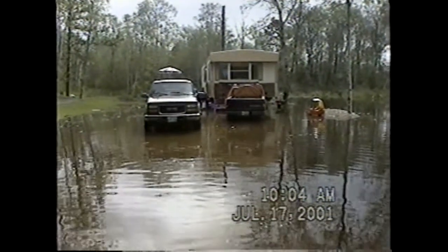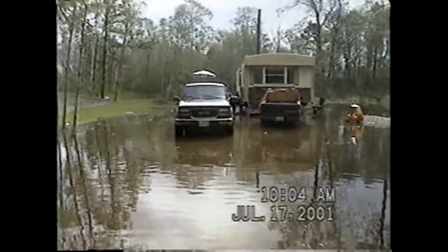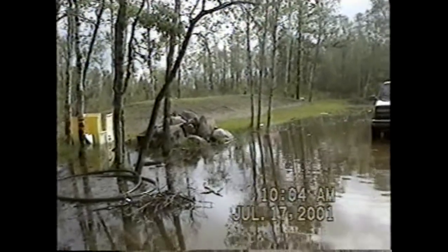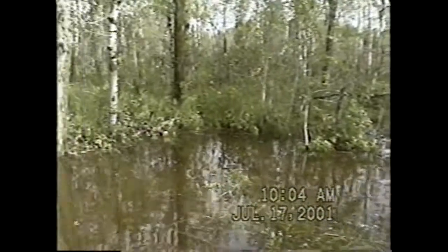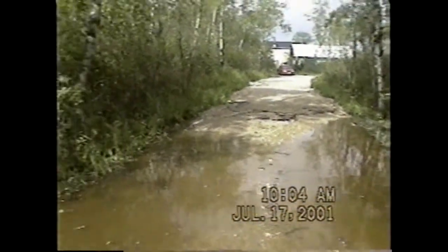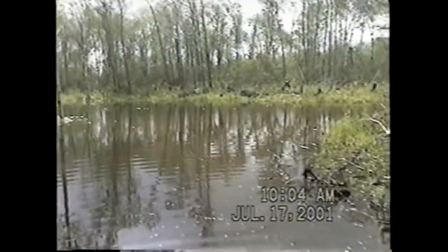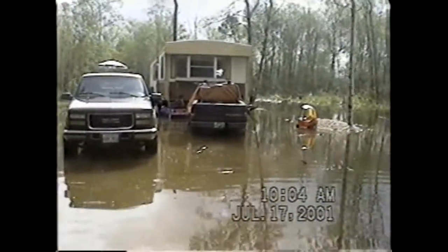Got a good rain last night. Severe rain. And as you can see, our septic field is doing its job, high and dry. So, abnormally high water year, and I guess this is what happens. So, when the house is built, it'll be built a little bit higher up, of course. But the water's just underneath the trailer.